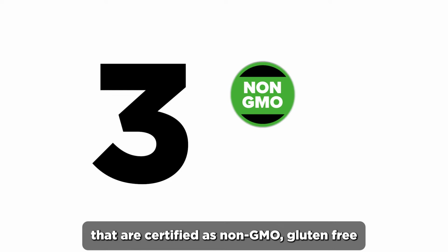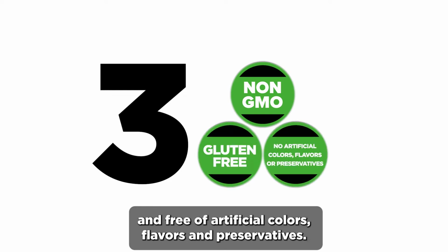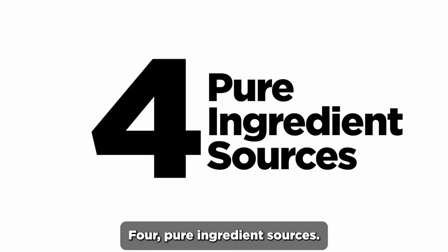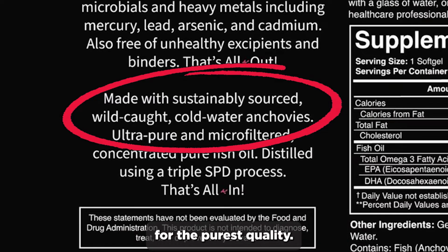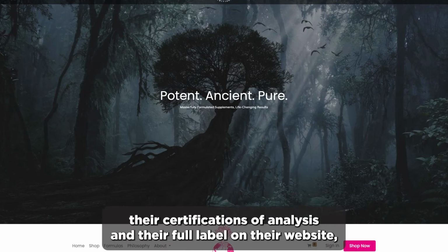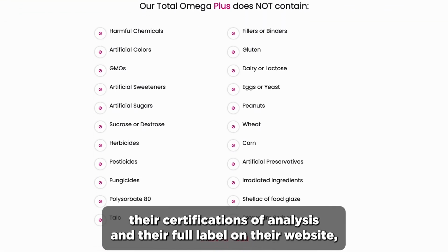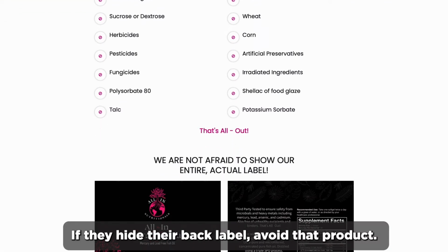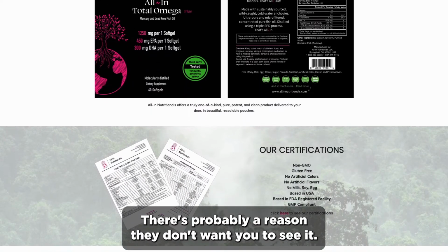#3, you want to look for products that are certified as non-GMO, gluten-free, and free of artificial colors, flavors, and preservatives. #4, pure ingredient sources. Look for wild-caught, cold water, and sustainably sourced anchovies for the purest quality. #5, transparent marketing. The company's not afraid to post their certifications of analysis and their full label on their website. You know it's a clean product. If they hide their back label, avoid that product. There's probably a reason they don't want you to see it.